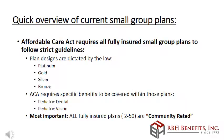Here is a quick overview of current small group plans for groups 2 to 50, and we will compare them to alternative funding programs. The Affordable Care Act requires all fully insured small group plans to follow strict benefit guidelines. Plan designs are dictated by the law, and all will fall into one of four categories, either a platinum, gold, silver, or bronze plan. The Affordable Care Act requires benefits to be covered within those plans, things like pediatric dental, pediatric vision, and preventive care. Most important, all fully insured plans, groups 2 to 50, are community-rated programs.